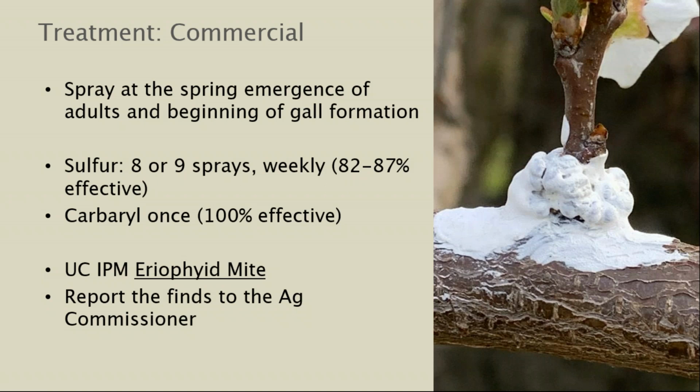Carbaryl, again, has been shown effective elsewhere with a single application. I'm not going to comment on what I think of Carbaryl, but I will just say that any synthetic pesticide that's older than I am, you might want to think twice whether that's really good chemistry, but so it goes. There is some information about it on the IPM eriophyid mite page, but again, this is different in that it may cause damage, whereas other eriophyid mites we really don't care too much about.